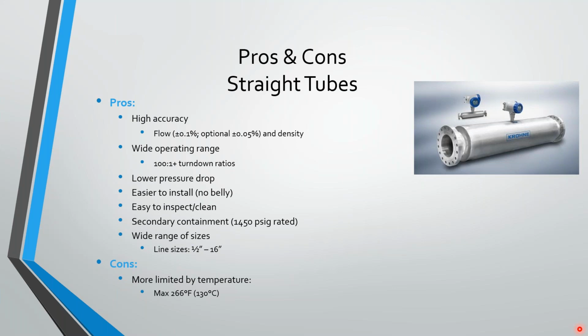One of the cons is that they are more limited by temperature, right? 130 degrees C, which translates to 266 Fahrenheit, is about the limitation. And the reason for that is because it's a straight tube. So the tube is going to expand as the temperature goes up, and at some point, it has no room left to expand. It's going to be pushing against the end welds of the tube, and if we exceed the temperature too much, it's basically going to damage those welds, and then we'll have a failure. So we do have a temperature limitation.